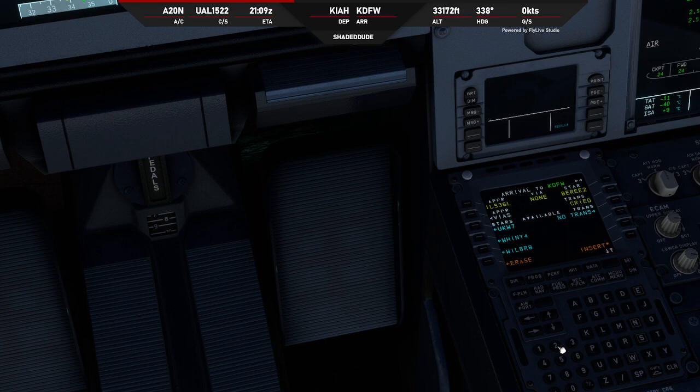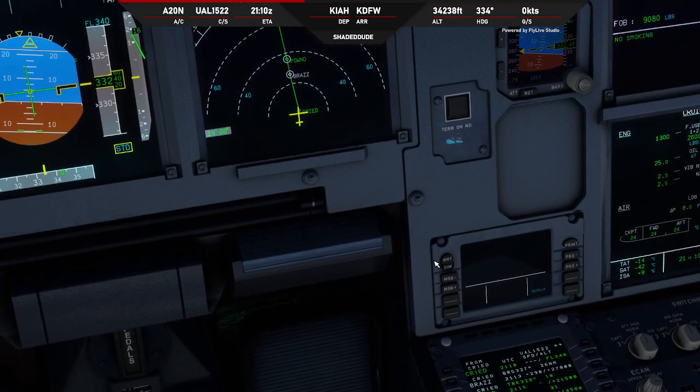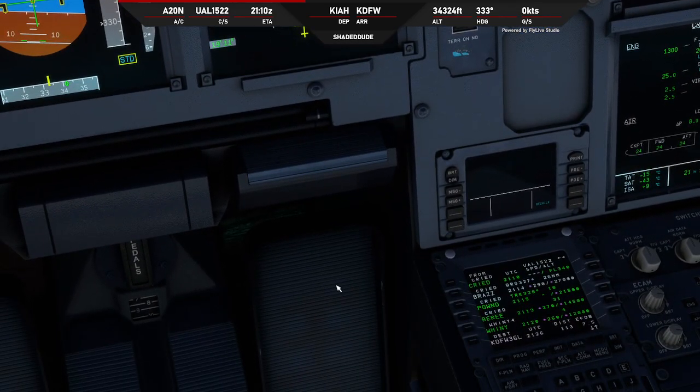LHA561, Fort Worth Center. Squawk 1532 and ident, please. Squawk 1532 and ident. Thank you. Can you repeat that arrival for 1522? United 1522, the Whiny 4 on arrival. Yeah, I can do that for 1522. All right, United 1522, from present position, clear direct Cried. After Cried, resume the Whiny 4 on arrival and descend via the arrival. Dallas Fort Worth altimeter 2968. 2968. Once we cross Cried, follow the Whiny 4 arrival and descend via the arrival for 1522.